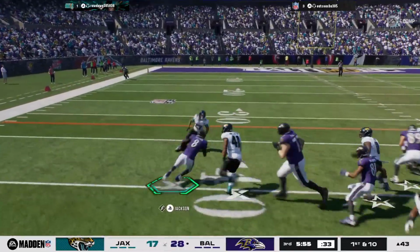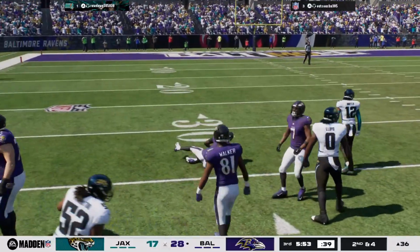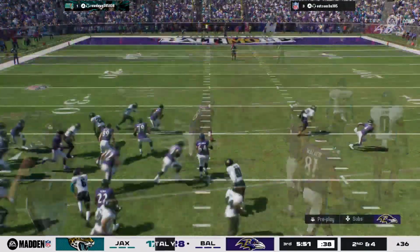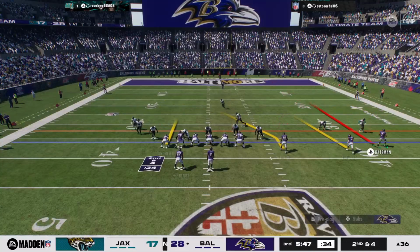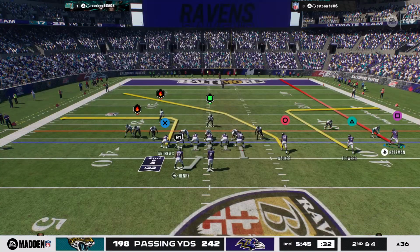Now Jackson, this a designed run. And he maneuvers his way forward, a gain of 6. Ball on the 36 now. Here's 2nd down and 4.